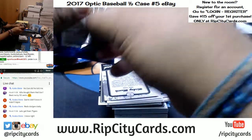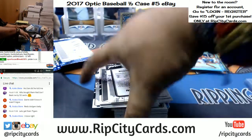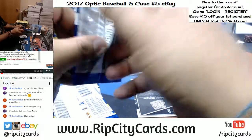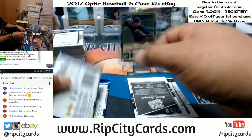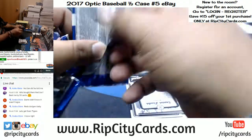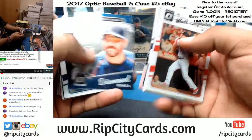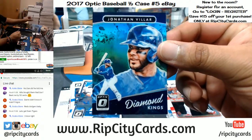Possible to hit another hot box in this. They usually average around 2 hot boxes per case. What have you got for me? Alrighty. Redemption here. Jonathan Villar of the Blue Jays, I assume.